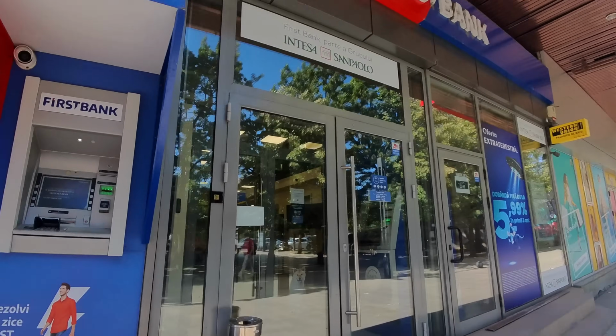Right, first stop for us is to find the first bank, because I don't want to be in a situation like last night where we got no money. So let's get some cash, because I know the campsite needs paying in cash. They're not going to take cards either. Here we go, first bank, open till 7 o'clock.